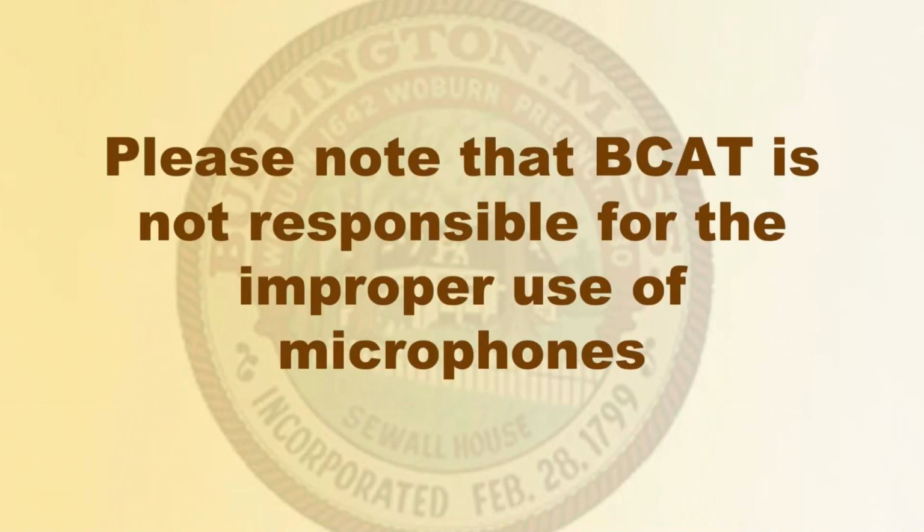The first item is citizens' time. Is anyone in the audience here for something not on the agenda? Nope. Everyone's shaking their head no. Okay. All right. So next is approval of minutes. We have the minutes of September 26, 2019. Are we in a position to approve? So moved. Second? Second. All in favor? Aye.